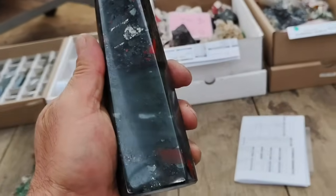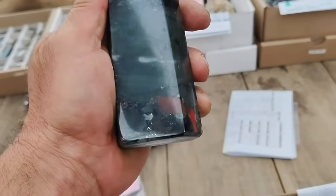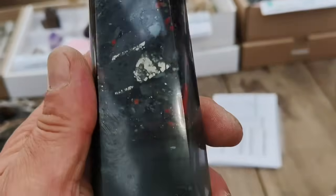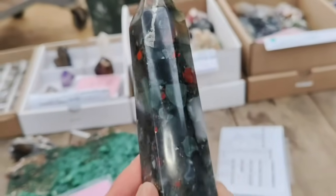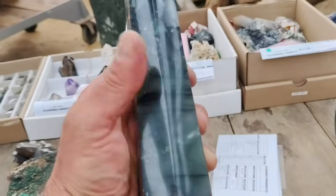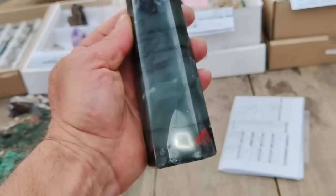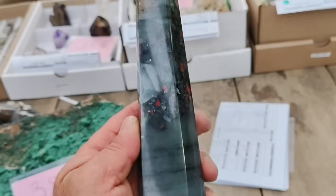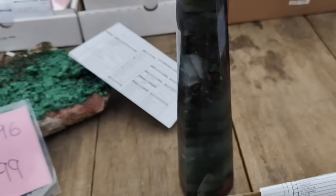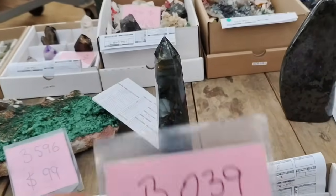Next up, we got a small-ish bastite. No, this is not bastite. This is Swazi bloodstone. That is the jasper amongst the quartzite, and a nice bit of pyrite there, and some more over there. Beautiful small little tower. Well, small I say, small in relation to some of the ones that have come in. This tower here weighs 790 grams. It's going to cost $29. That is flat 39.